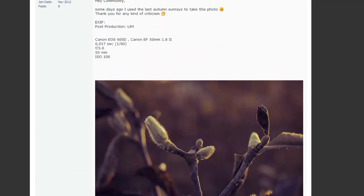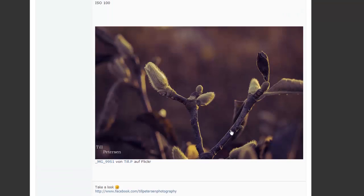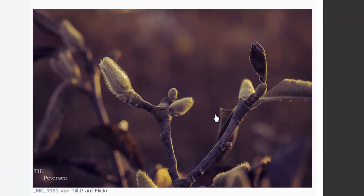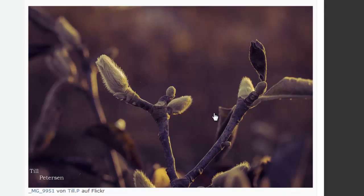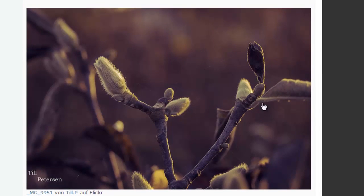Here we have The Last Autumn Sunrays by Till Peterson. Now, this is a really cool shot, and I dig the lighting and the overall look. And that's what you probably noticed, Till, when you were taking the shot. You saw the lighting hitting these branches, and it looks absolutely gorgeous. The glow, the purple in the background, that's what works for this shot. Now, what I'm thinking makes this shot more of what I would refer to as B-roll footage is that we don't really see much else that's interesting other than a little bit of this edge glow on these branches.